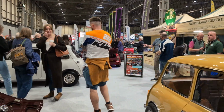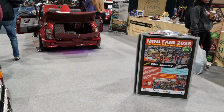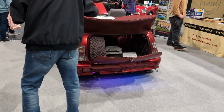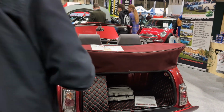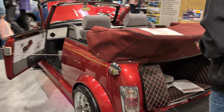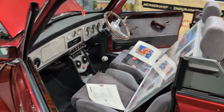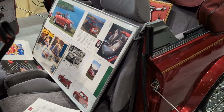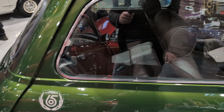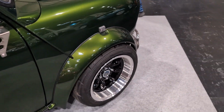Right in the back. I've definitely spent some money on this. I think I'm just partial to green cars, because I was just about to say I like this one. There's another green one.